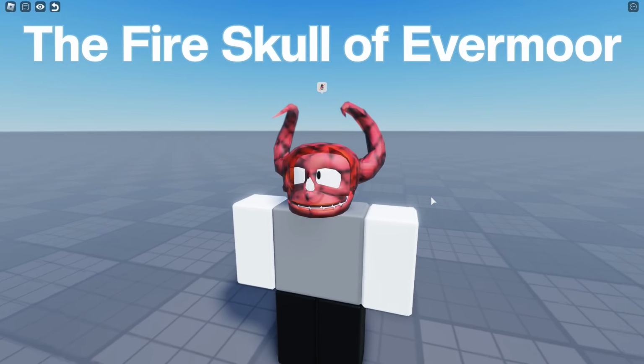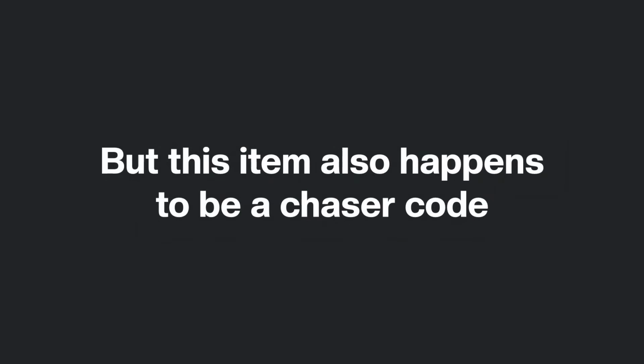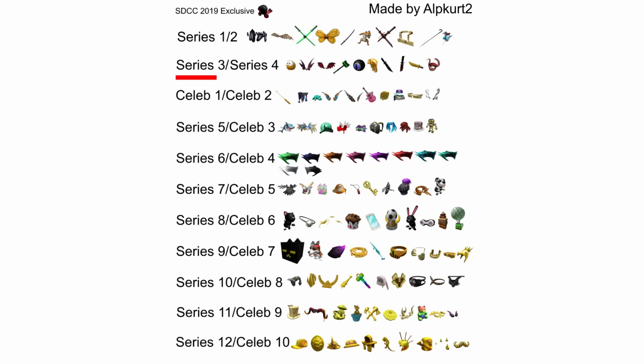February 2010. There is another variant of this item called the Fire Skull of Evermore. Creative, I know. It features the same transparency as the blue variant, but this one is more annoying to obtain. See, this is a Roblox toy item, but this item also happens to be a chaser code. When you buy a Roblox toy, you get a code that is designated to that item, but you have a rare chance to get a chaser item, which can be a select few items from a pool for each series.